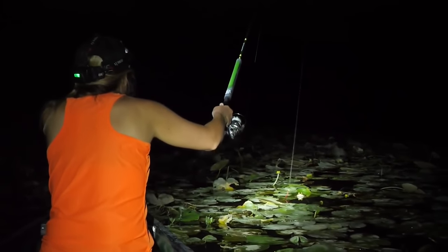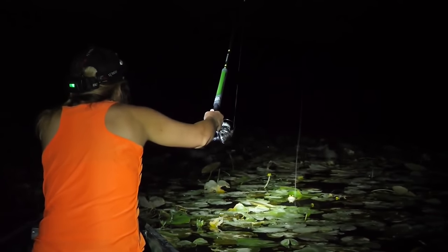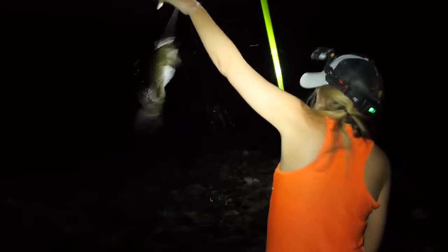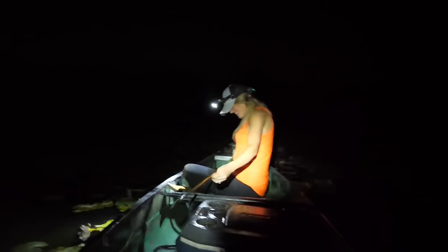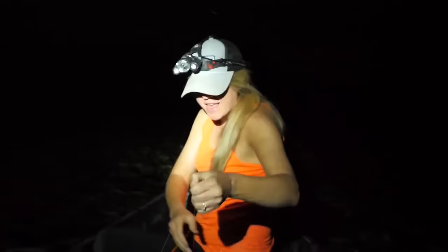Jay's going in with the jig. Let's see if he'll eat it. These late season frogs can be very finicky. And that's why we're trying to stay our distance. And oh yeah, got him. Talking about them being finicky, you gotta keep your distance.